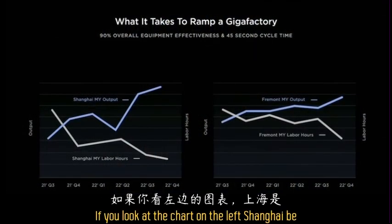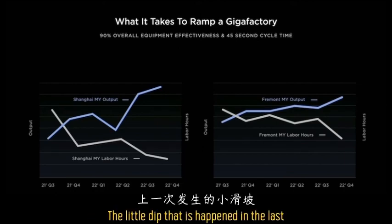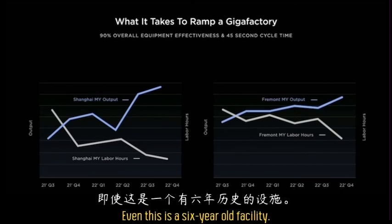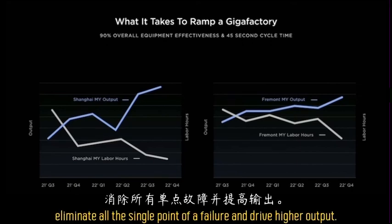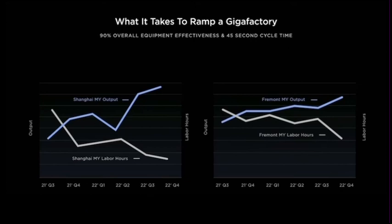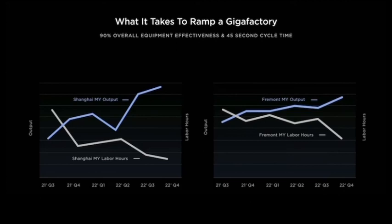If you look at the chart on the left, Shanghai was able to significantly drop our labor hours per car during the ramp. The little dip there happened in Q2 2022 because of the COVID shutdown. And on the right is the Fremont Model Y shop. Even though this is a 6-year-old facility, the team there is still able to optimize the material flow, eliminate all the single points of failure, and drive higher output, hence reduce the labor hours. And actually, this factory keeps setting new records. Yesterday, they just had a new factory daily record. Congrats, Fremont team. Absolutely.